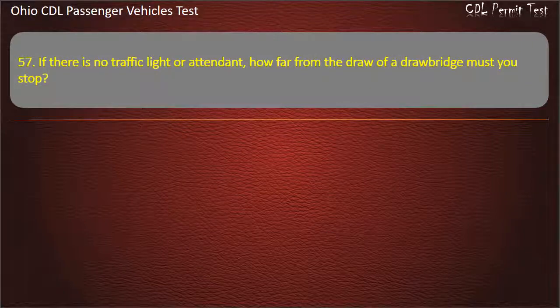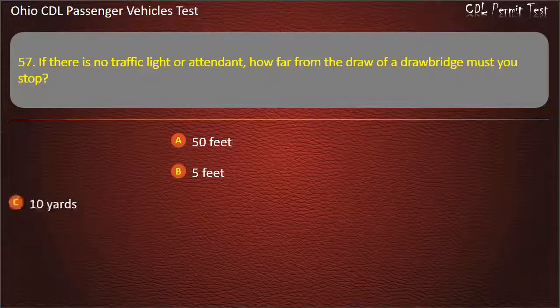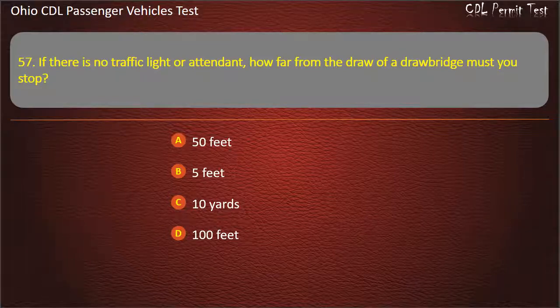Question 57. If there is no traffic light or attendant, how far from the draw of a drawbridge must you stop? 50 feet. 5 feet. 10 yards. 100 feet. Answer. 50 feet.